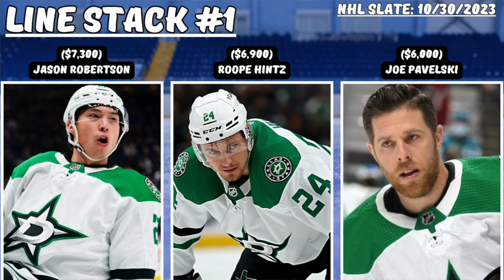Alright, now let's dive into a couple of line stacks that I like here for tonight. Now, there's actually quite a few line stacks and power plays that I like targeting here on this 9-game slate tonight. I'll name drop those throughout when I go through the individual plays too. But one of my favorite line stacks to target here tonight is that first line for the Dallas Stars. We got Roope Hintz centering Jason Robertson and Joe Pavelski.